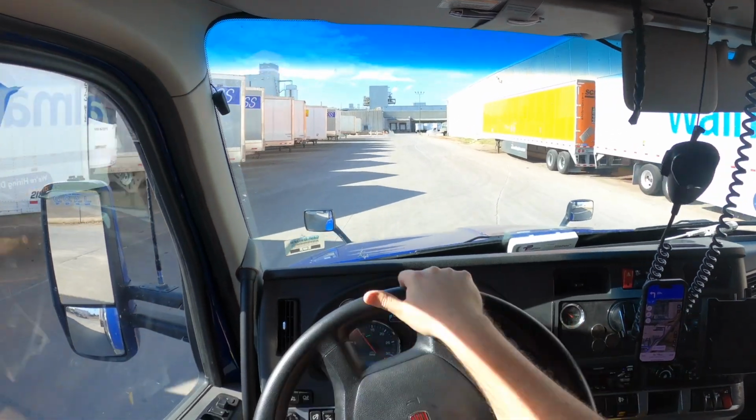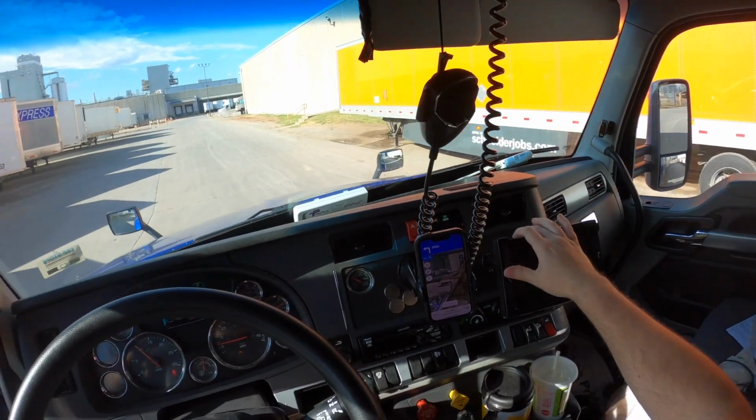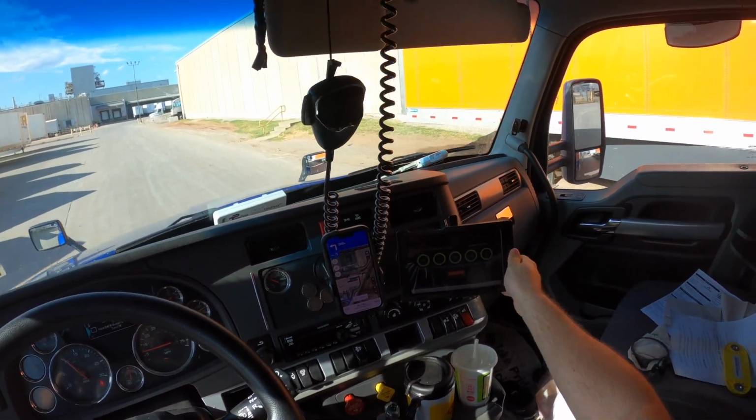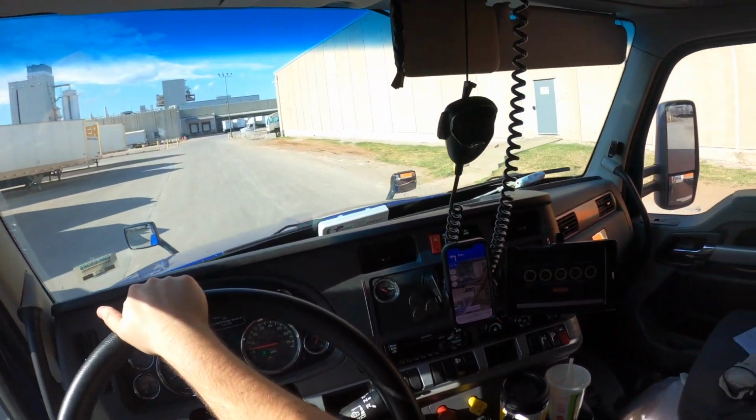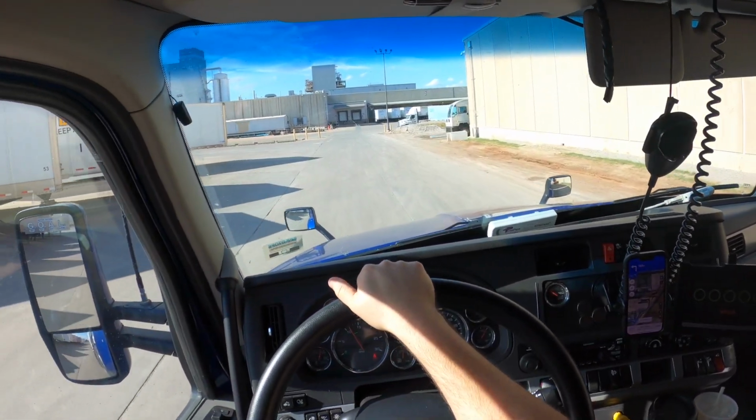We'll see. But this place kind of sucked. I had to disconnect from the trailer after I backed it into the dock, and then I had to go check in. But it looks like we are gonna have enough time to get down to Waco. It's gonna take about 5 hours and 20 minutes, and we got 7 hours and 16 minutes.